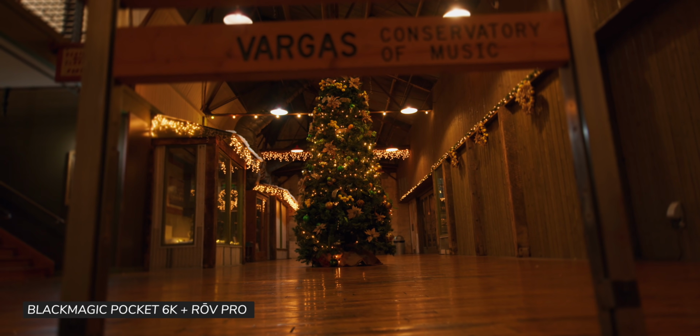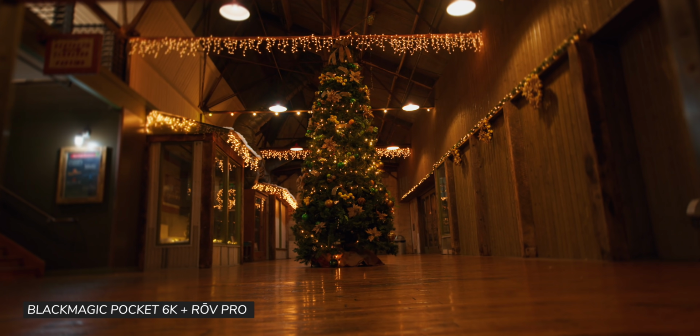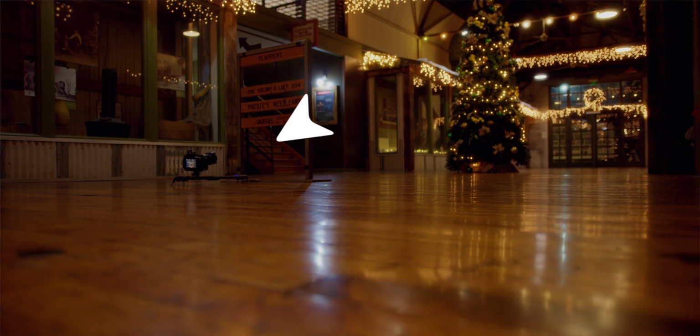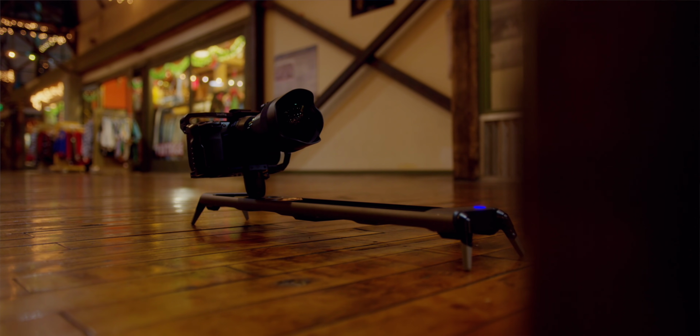Next from there, if you're looking to spice up your footage, yeah, drones are awesome, gimbals are cool, but there's something satisfying about a good old classic camera slider. The Rove Pro from Rhino Camera Gear is one of the coolest pieces of tech I've come across all year long. It is extremely well built, it's compact, so it's really, really cool to take with you on the road.